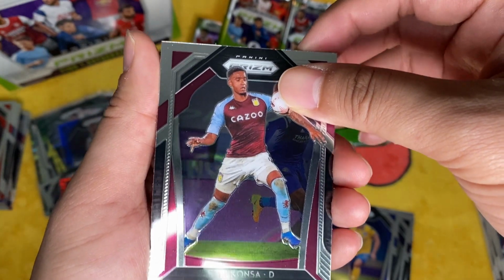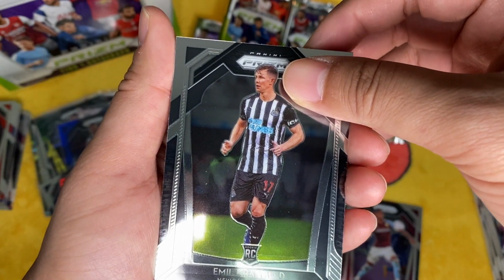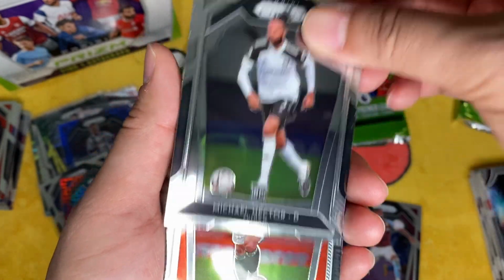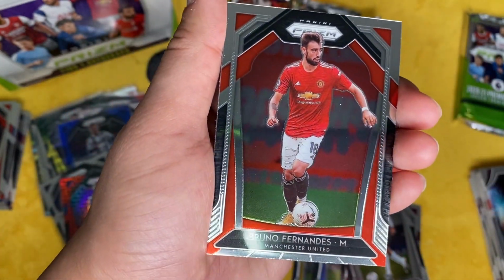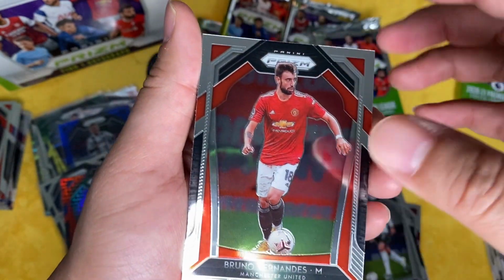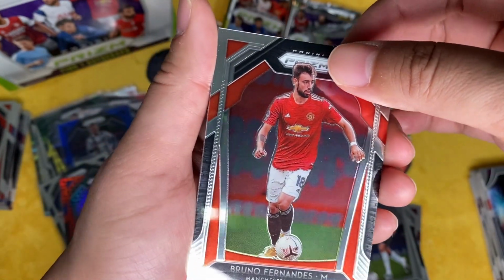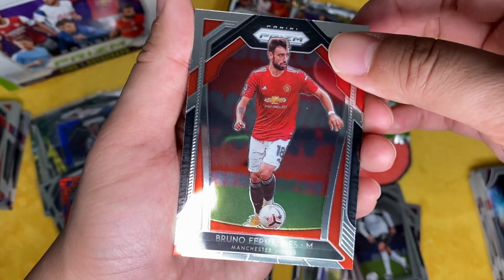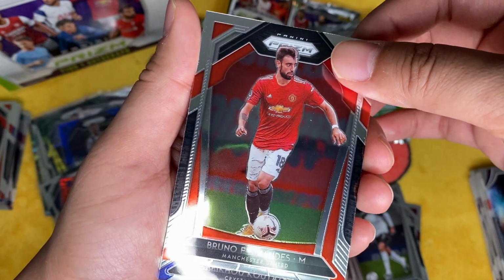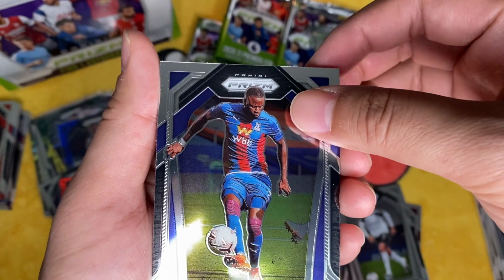Hotsner, the new defender. Emil Kroft, I think we opened him earlier in some multicolored parallels. Michael Hector. Bruno Fernandes. Yeah, this is what I'm looking for. It's a personal collection, so this is a good card for me to hit. You know, can't complain. And something very good for myself. Self-consolation. Okay, next we have Jacko Coyote, midfielder.